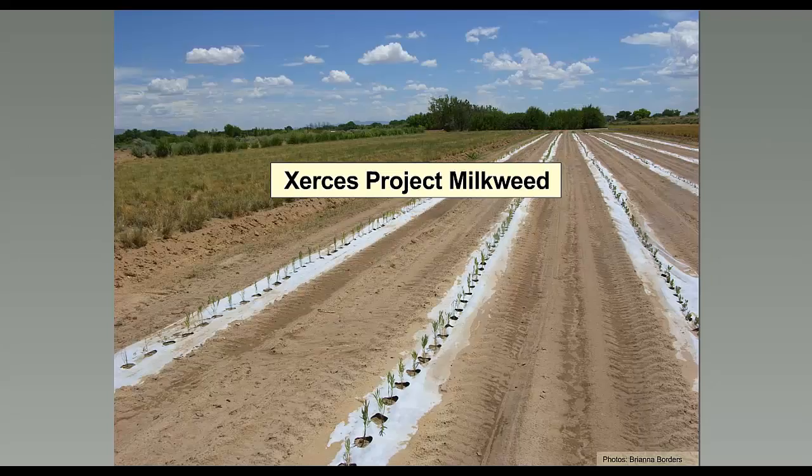I'll direct you to a guide to the solarization process here coming up in a couple of moments that can give you some more specific details. But in terms of timing and timeline, again, this is usually done in the summer months. We usually lay the plastic in June and then remove it in September or early October, depending on where you are. So it's a very short process. Do we have another question?